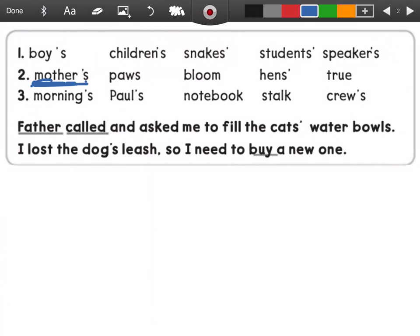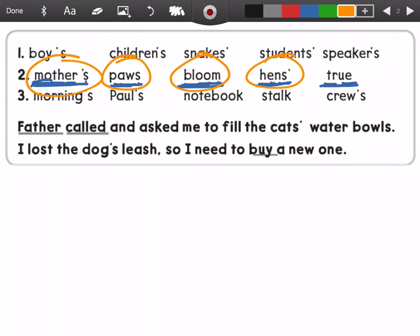Mothers. Paws. Bloom. Hens. True. Read each word. Mothers, paws, bloom, hens, true. Great work.